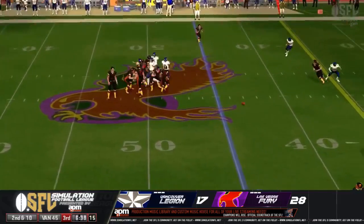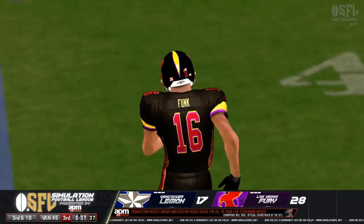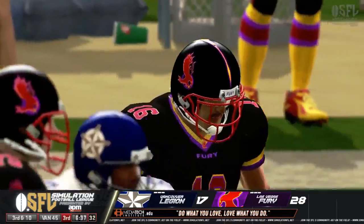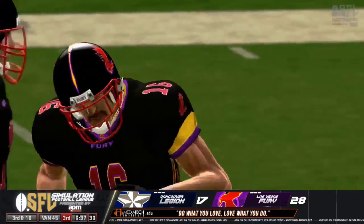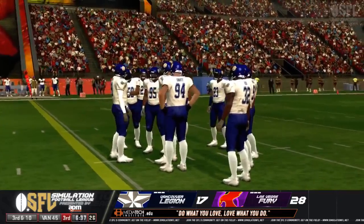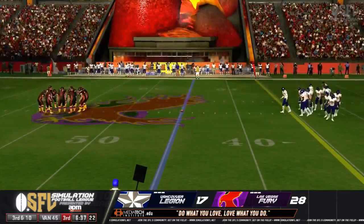Shotgun look here, 3-step drop, quick out. And there's going to be an incomplete, and that's going to bring up a 3rd and 10. Merrick Itera says, we've got 2 of the last 3 season champions. That's true, sir, but there are 2 other divisions in the league, and we'll see if this division indeed produces a champion this season. Only time will tell.